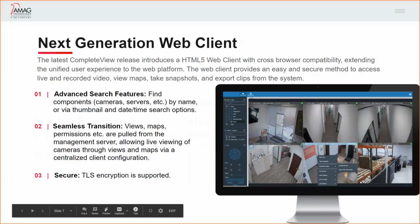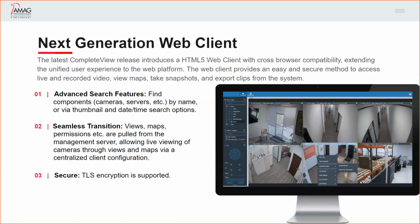Thanks, Jason. So let's start off with the new web client that has been released. As part of version 5.3, for the more technical people on the call, this is a new HTML5 capable web client. And without getting too technical, basically this means that modern web browsers like Microsoft Edge or Google Chrome and the other browsers that we're all familiar with, support HTML5 capability. So effectively, the new web client is compatible with modern web browsers that support HTML5.